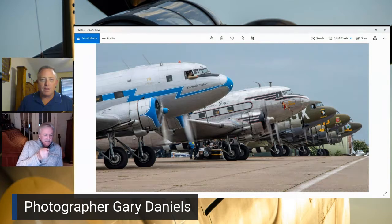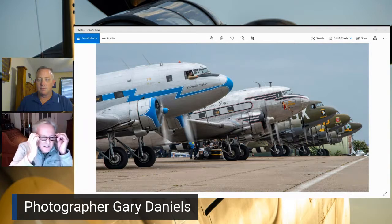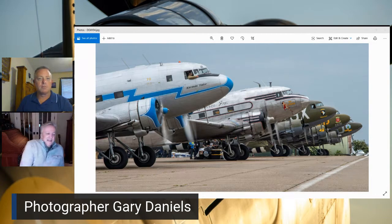Okay, this was the day before the classic jump. We were putting a bunch of aircraft into the air there at Duxford for the crowds. So here we've got one, two, three, four, five in this one picture. And interestingly enough, the one you see right up here in the foreground, if I'm not mistaken, I believe that is a Russian-built C-47. It was a Russian licensed C-47 called an Li-2 or something like that. But then, of course, you see some of the others. Let's go to the next picture.